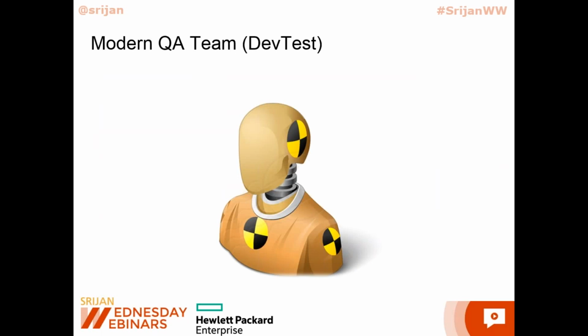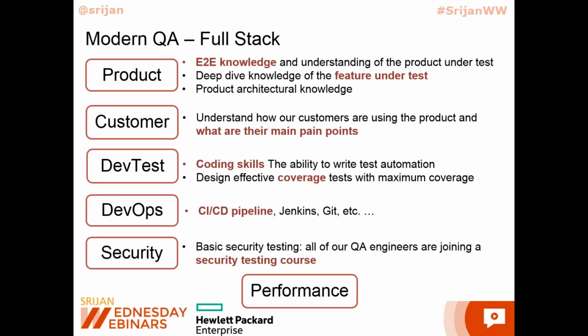My solution is building a new modern QA team. The code name that I use for that is DevTest. I use this word because actually the modern QA team has the skills of developers and also for testing. And even more, I will show you now what it means. First of all, we have very good product knowledge, end-to-end knowledge and understanding of the product under test. We should be very clear about the product that we are testing, and the QA, as I always mention, is a customer. He's the first customer that works with the product, and he should understand what the customer feels.